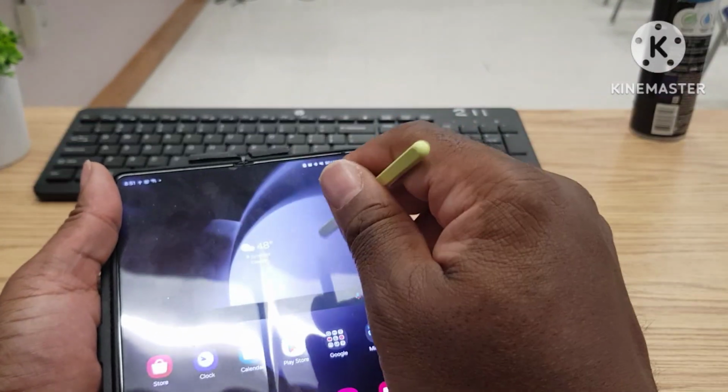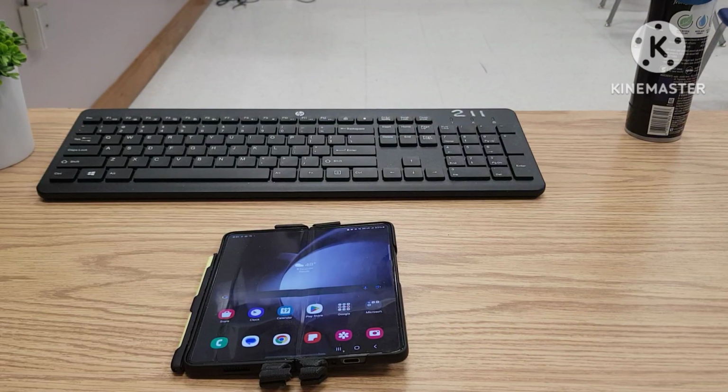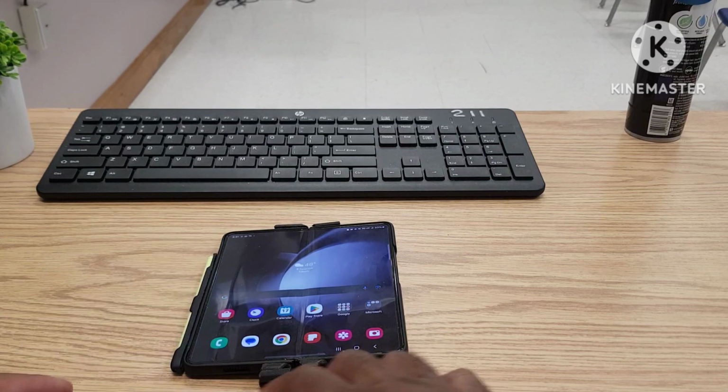And bam. Works just fine. When I'm out and about and I make a video and I want to type up a script or whatever, these are accessories that I have for my phone to transform it into basically a mini laptop.